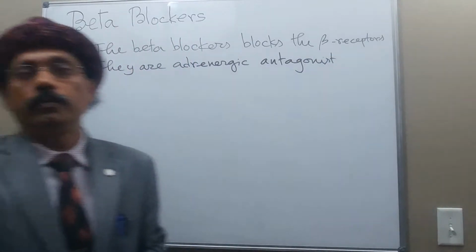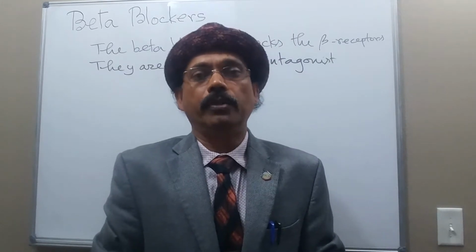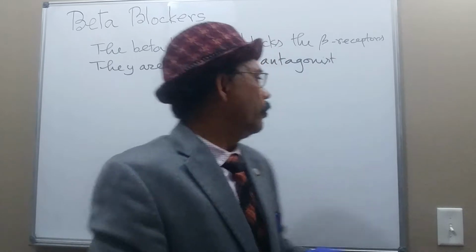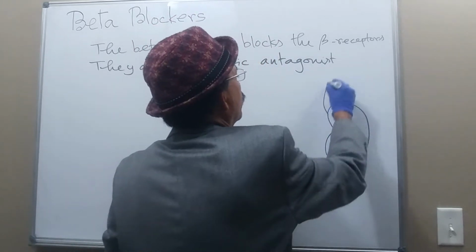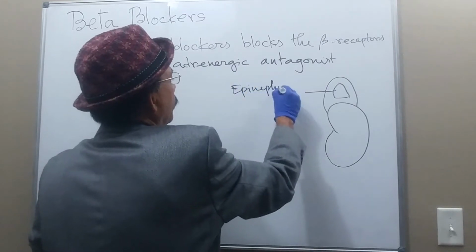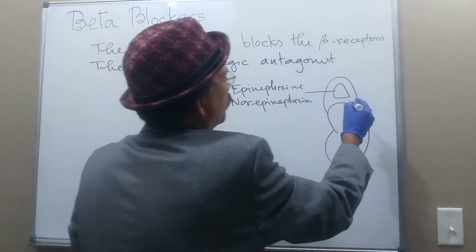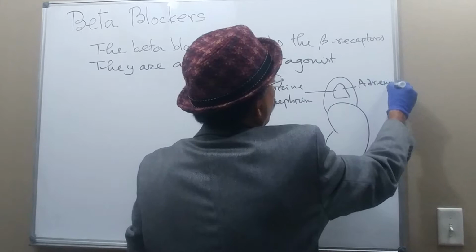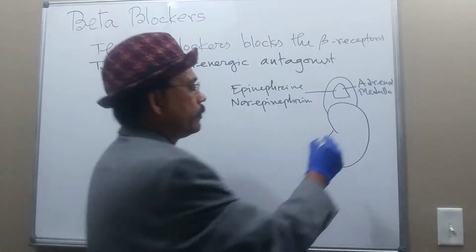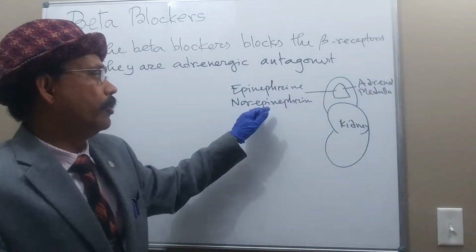From the adrenal medulla, two hormones are released. One is epinephrine, another is norepinephrine. They are also called adrenaline and noradrenaline. In case of sympathetic stimulation, we have secretion of epinephrine and norepinephrine. They come from the adrenal medulla, which is a part of the adrenal gland. This is the kidney, this is the adrenal cortex, and this is the adrenal medulla. From the adrenal medulla, we have the epinephrine and norepinephrine.